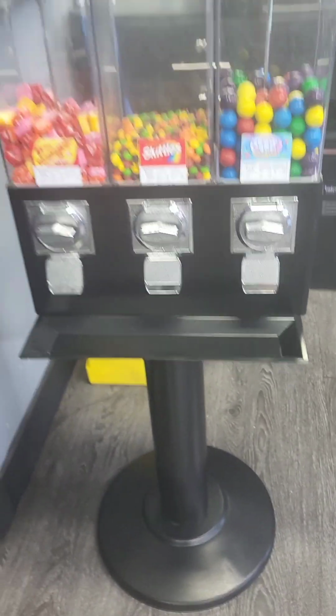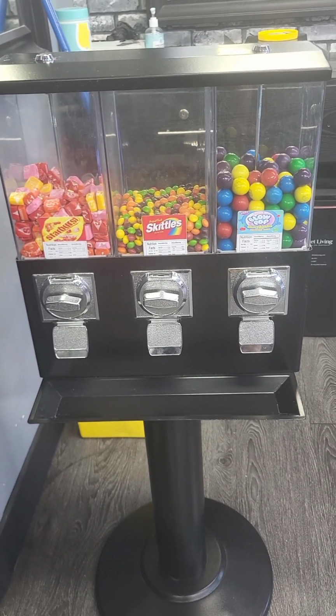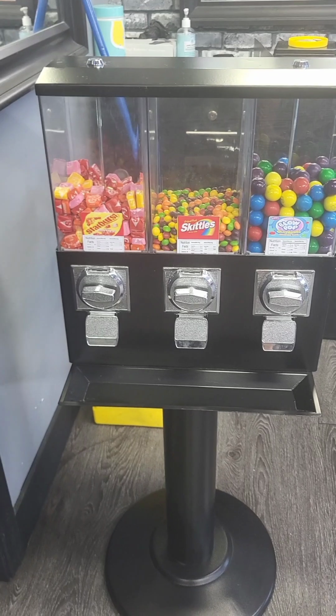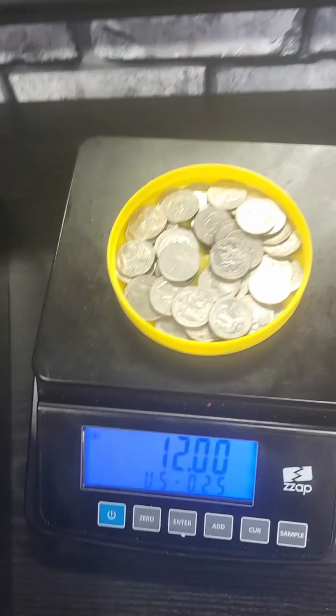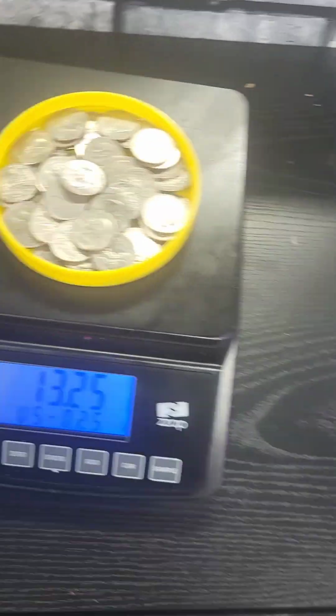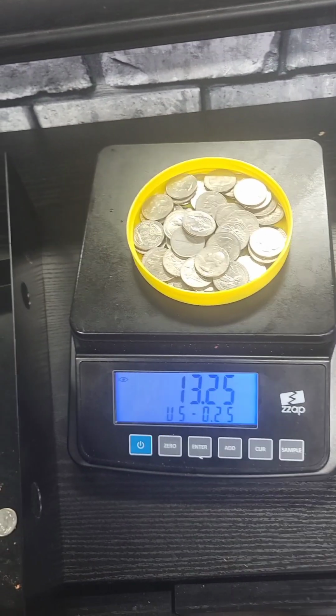Candy machine looks good. Looks a little overstocked on the specialty gumballs, but their life lasts a long time. We do have the Skittles and Starburst, very popular. Machine looks good. I want to make sure everything's dispensing correctly as well. I know it's easy to assume that, but you've got to test it at least once. So right here, the number looks a little better. We're at 1325. Not the best, but it has a little bit of pulse.